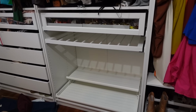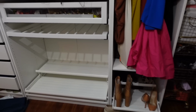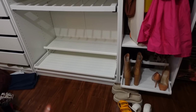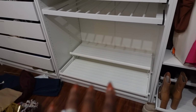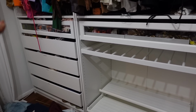And progress has been made. I cleaned out all of this where my pants are hanging. I went through the shoes that are over here. However, I haven't cleaned it. And I realized this was so dusty at the very bottom that I really needed to wipe off basically the unit. Then the same thing with these drawers.